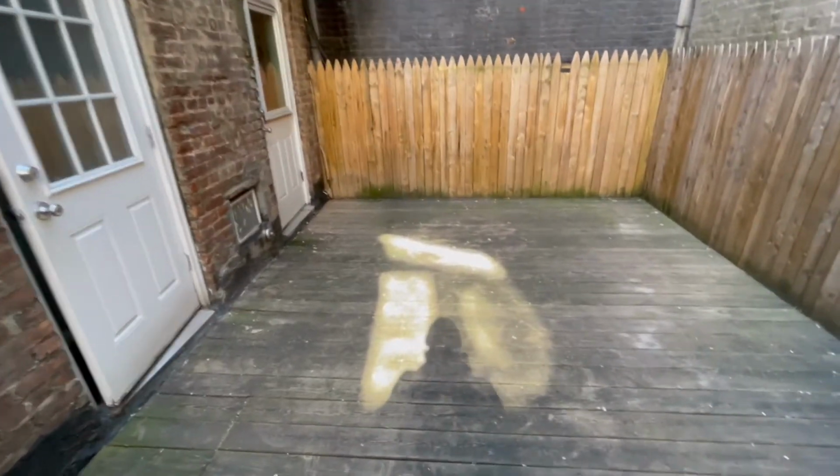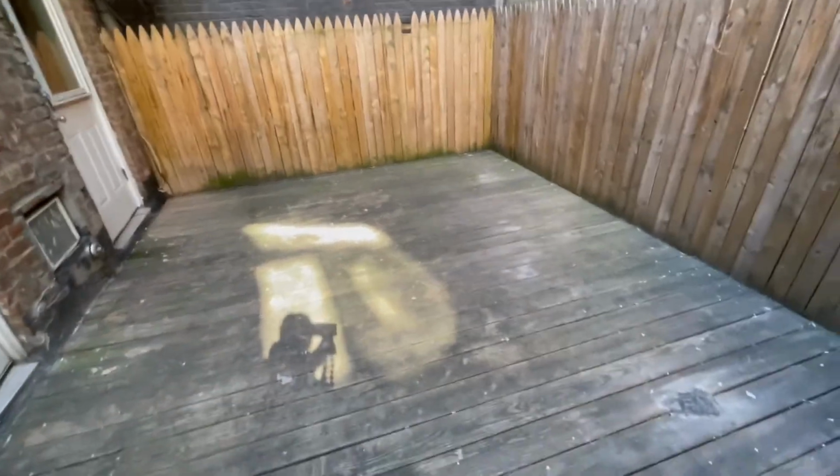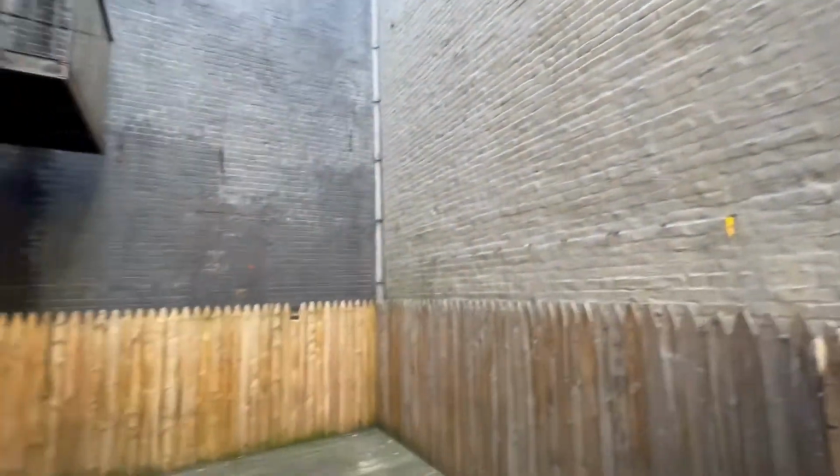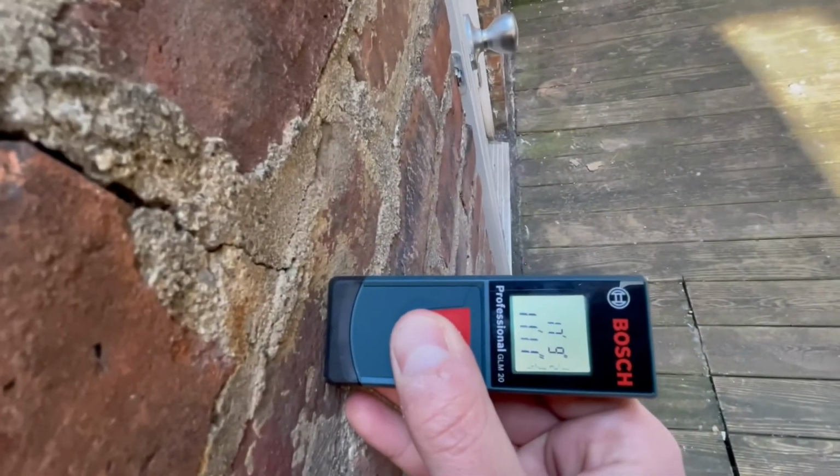All right, so there's definitely a lot of room back here. And there's even sunlight coming out now, as you can see. You're sharing it, kind of in the middle of all these other buildings that surround it. So as you can see, 17 feet 9 inches by 12 feet. So that's a lot of room.